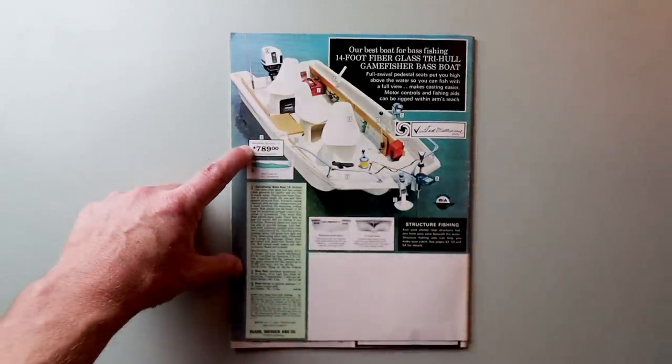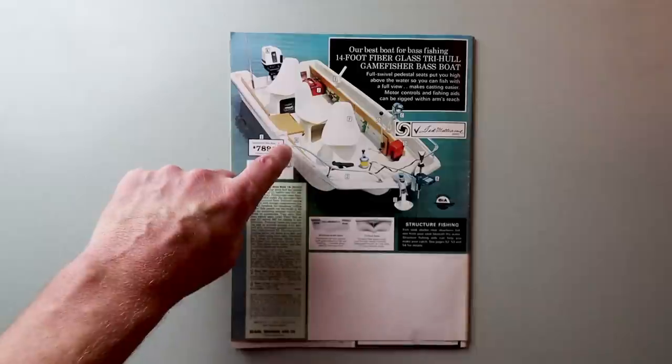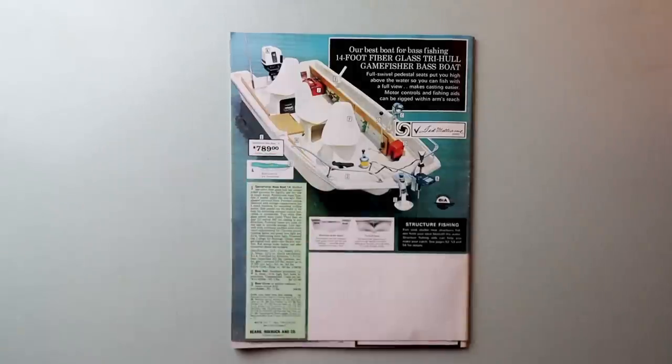So this game fisher is available for $789. And again, Bass and Buds, if anybody's looking for a last-minute gift idea for old retro, or if you have a hot lead on a boat like this, oh my goodness. I just love everything about that. And that is quite a vessel from the old Sears and Roebuck and Company catalog.